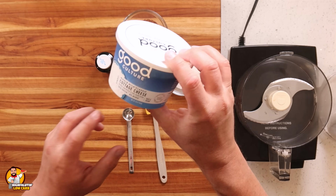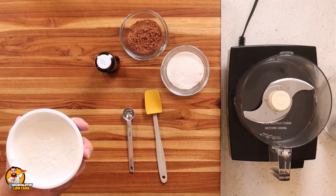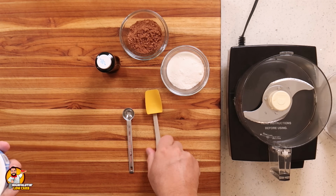So this is a 16-ounce container of cottage cheese. You can do this in any increment, and honestly, make it as sweet or as flavorful with whatever you want in it. So you can do this with a stick blender in this little thing if you have a stick blender. If you don't and you just have a blender or a smoothie maker, or I'm just going to use a food processor, I found it to be the easiest because I did make a chocolate one earlier, so we can go ahead and test it. So this is the recipe for chocolate.